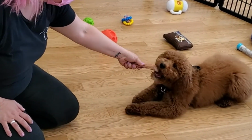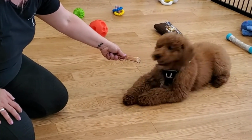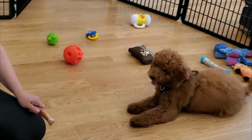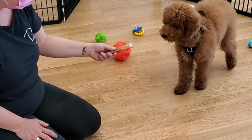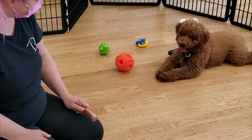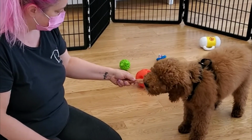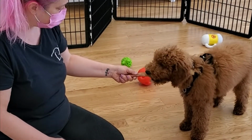The goal of the exercise is to get Charlie invested in chewing the stick so that it self-soothes his teeth and he's happy about it, so that when he lets it go and I say drop, he'll start to learn that that word equals drop that delicious bone. What Charlie wants is for me to let go of the bone so he can take it and go chew it somewhere. That's where he gets into trouble and starts being aggressive. I'd rather hold it, we'll eventually navigate it to the floor, and then Charlie will learn how to let it go in a more efficient and positive way.